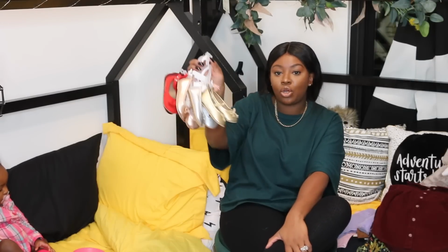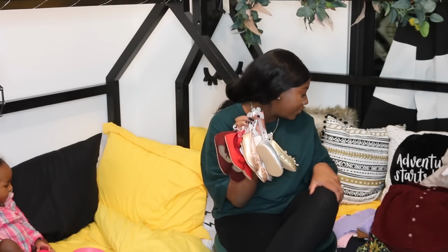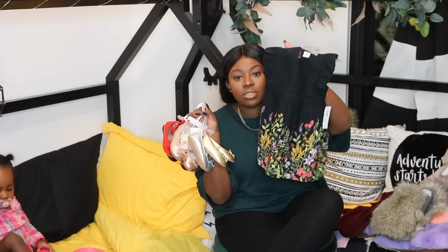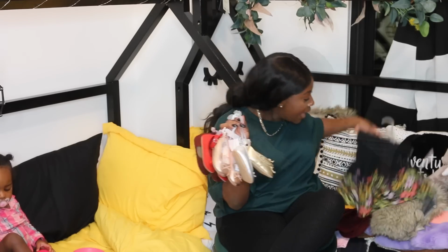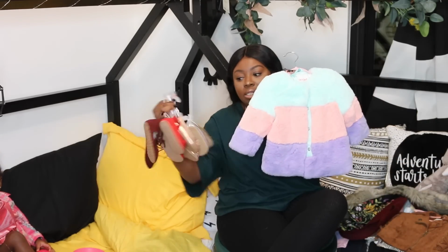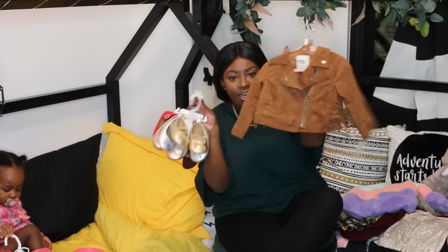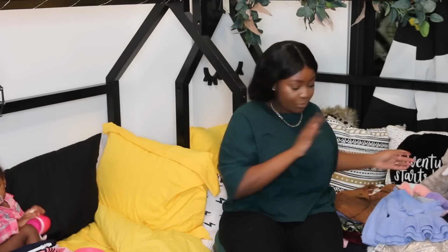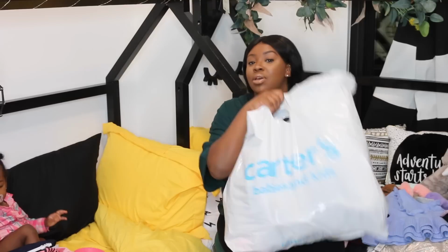But, again, with all of the dresses and the girly pieces that I bought, the sweaters and stuff like that, you know, with this dress, I don't want to put on some Jordans or some Nikes. I want to put on a pair of flats. If I wanted to put this jacket on, it's going to look better with the flat. This jacket here will look good with the gold flat. So now that I've ranted about that, we're gonna move on to Carter's.